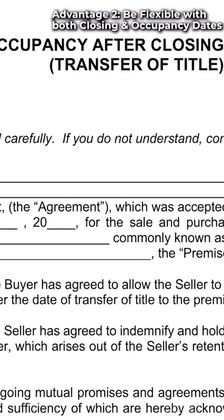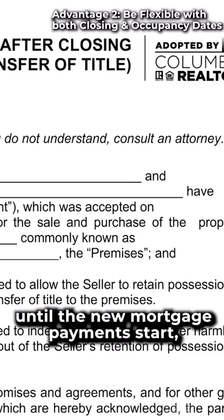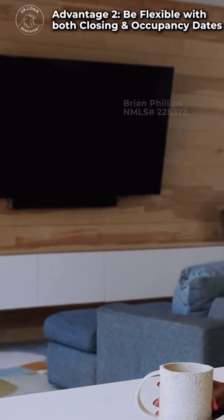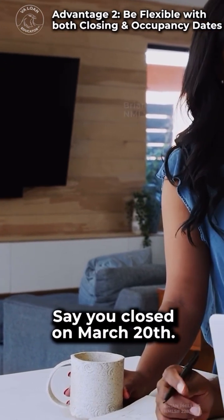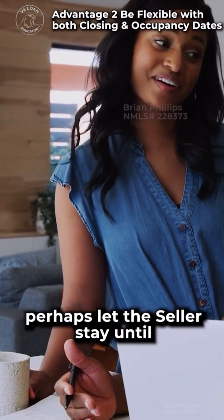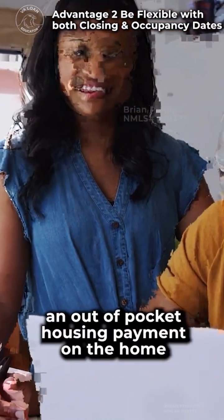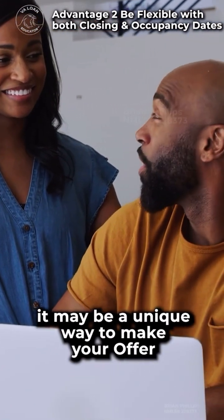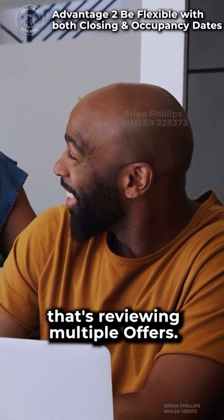To make their offer stand out, some buyers really up the ante by letting the seller stay rent-free until the new mortgage payments start, which could be feasible because the new VA loan's payments would typically begin 30 days or more after closing. Say you closed on March 20th. Your first mortgage payment will be due May 1st. Could you perhaps let the seller stay until right before May 1st, seeing you're not making an out-of-pocket housing payment on the home until then? As long as this doesn't create a financial burden on you, it may be a unique way to make your offer that much more attractive to a seller that's reviewing multiple offers.